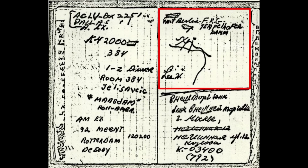They're coming to West Germany, and once they get into West Germany, I think they get off at the first train station, and then they go to Tempelhofer Dam, and they meet Lee Harvey Oswald. And Lee Harvey Oswald and Marina get back on the train or take the next train and continue the journey.